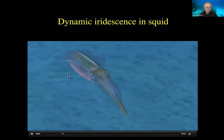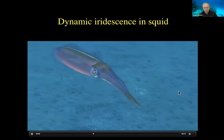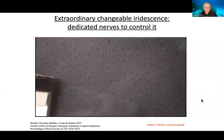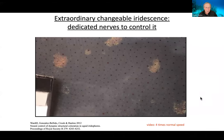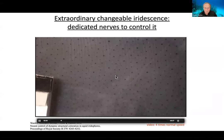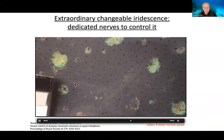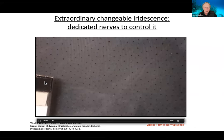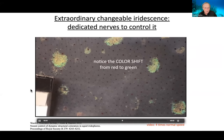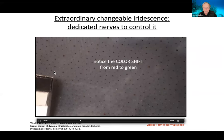Here's a beautiful squid showing the iridescence underneath and a little bit in the arm. So squids can do all of these tricks as well. And so we look at that skin now, and here we have iridescence coming out of nowhere. The little spots on here are the chromatophores not being excited, but underneath we're stimulating a nerve fiber that stimulates only the spots. So there's nothing there. Here it comes. Notice the color shift from red all the way across the rainbow to blues and greens.